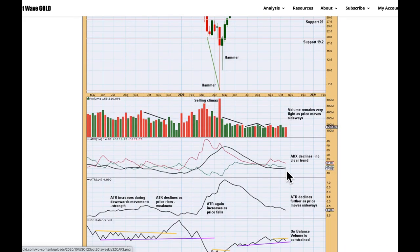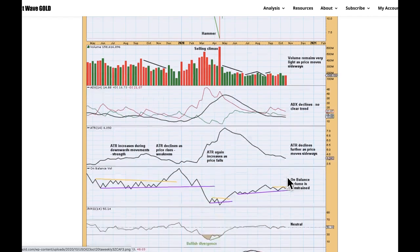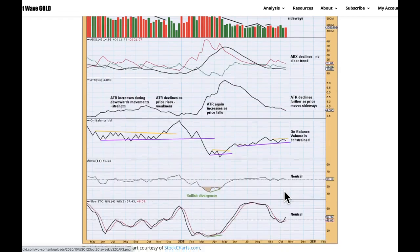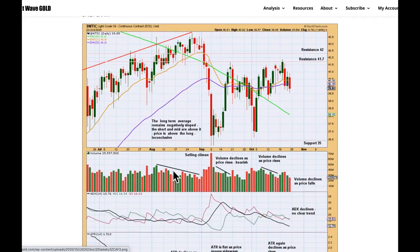At the weekly chart level, ADX is declining with no clear trend. ATR is declining further as price moves sideways, so there's weakness in this rounded top, which is exactly what you'd expect. On balance, volume is constrained. If we see a breakout above resistance or below support, that may indicate the next direction for price. RSI is in neutral territory, plenty of room for price to rise or fall, and stochastics also perfectly neutral.